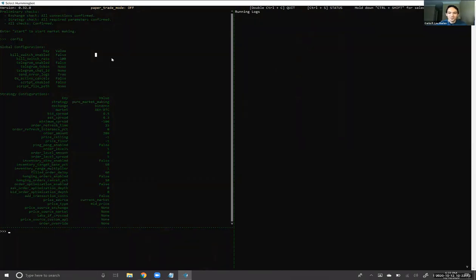Also, some users use it the other way around, to lock in profits. So you can set it as a positive value. If you set 5%, and your bot trades and accumulates a 5% gain, then it will stop, to try to just capture the gains.